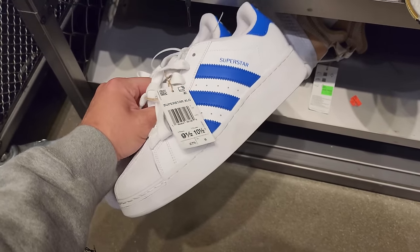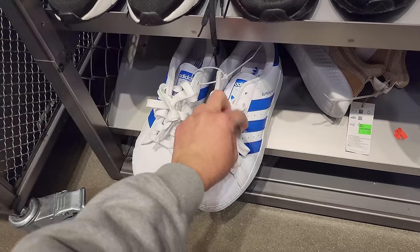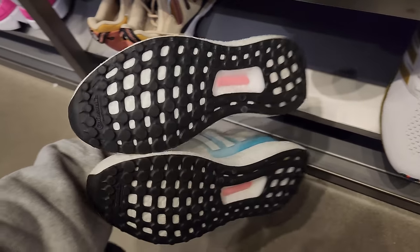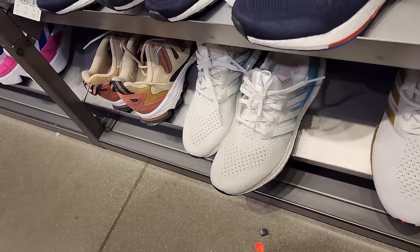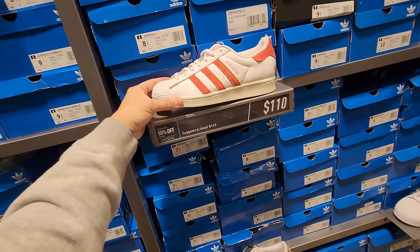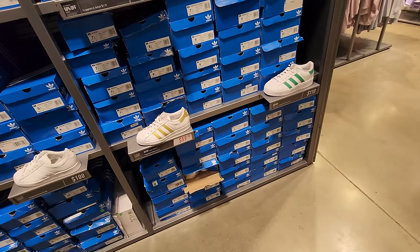I am looking for some Superstars. I'm looking for some for a girl. Eight women's, that's what I'm looking for. But yeah, man, not these. Women's Ultra Boost right here. I don't know, no price tag, dang it. All right, I'm trying to buy some shoes again for another kid. Yeah, not really working out. I don't want to pay that much. I don't think she'll like that colorway.